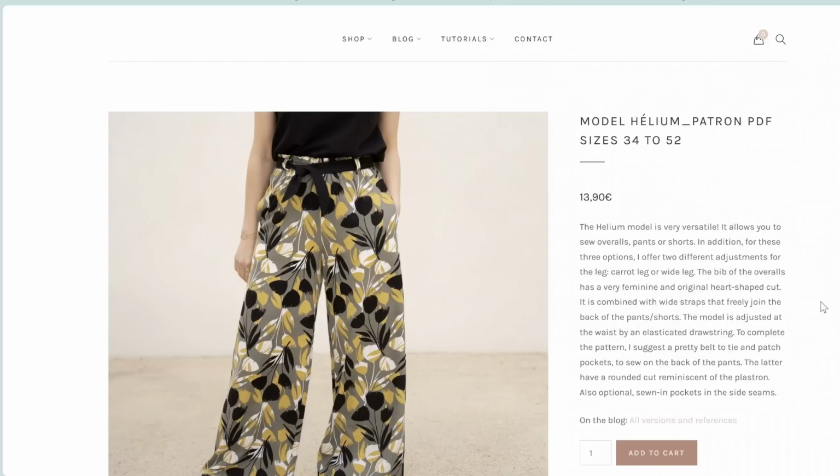The bib of the overalls has a very feminine original heart-shaped cut. It's combined with wide straps that freely join the back of the pants. The model is adjusted at the waist by an elasticated drawstring. To complete the pattern, I suggest a pretty belt to tie and patch pockets to sew on the back of the pants.